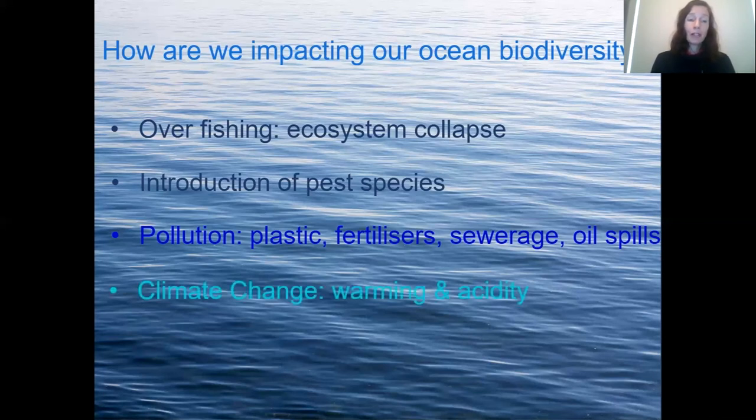And finally, we're really hurting our biodiversity in our oceans through climate change. As our atmosphere warms, our oceans absorb 90% of that heat. So our oceans are getting warmer, and this is detrimental to a lot of plants and animals that have evolved to live in cooler water systems. Also, the increasing carbon dioxide being absorbed by our oceans causes them to become more acidic. And again, this can hurt a lot of the biodiversity in our oceans.